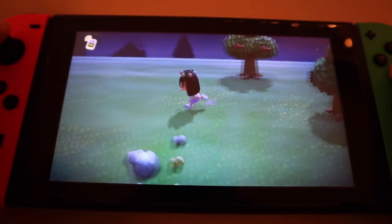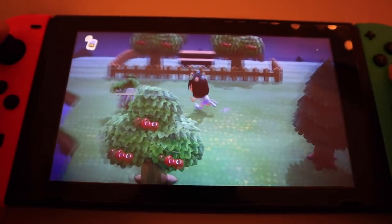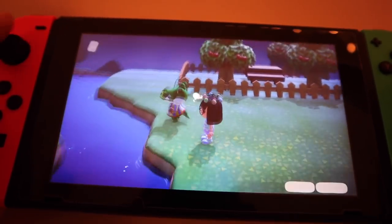So I'll show you guys my other villagers because I ended up building my, oh, hold on. So you guys saw Boots.